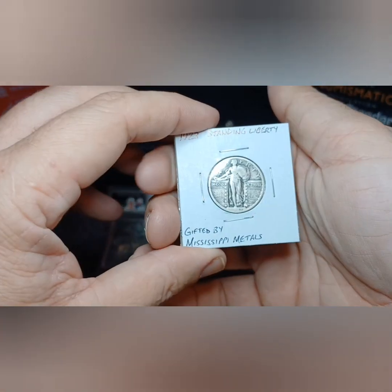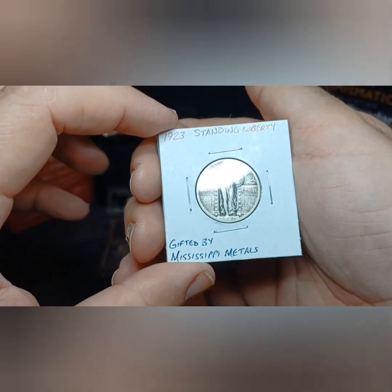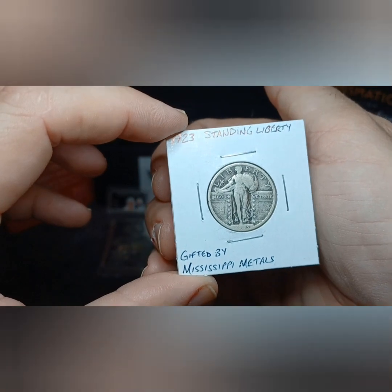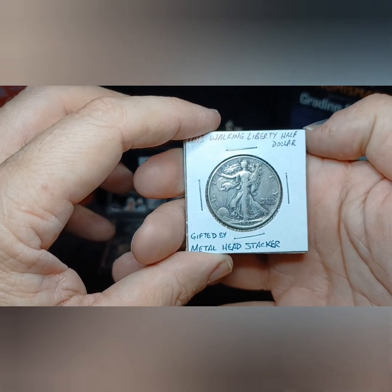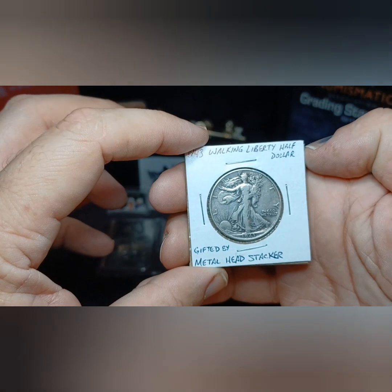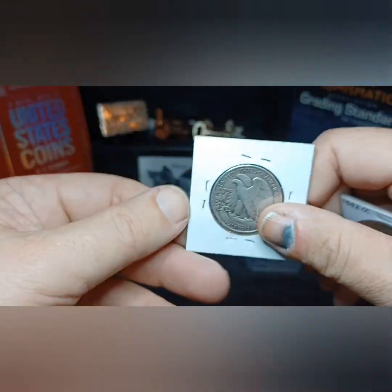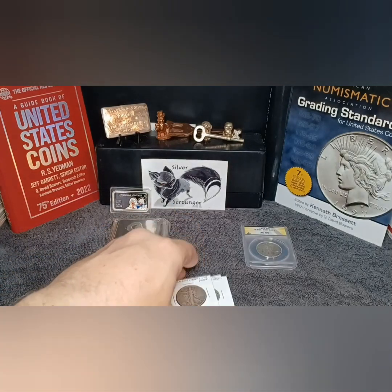And then Mississippi Metals gifted me this 1923 Standing Liberty Quarter. That's another one of the top 3 coins that I like. And then this one here, Metalhead Stacker, he gave me this 1943 Walking Liberty. That's the 3rd one that I really like. Those are the 3 favorite coins that the U.S. ever minted for me. And all 3 of those were gifted to me. So I would feel like I can't get rid of those, can I?